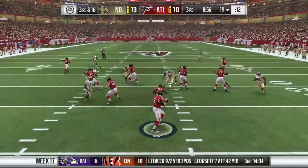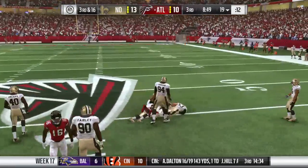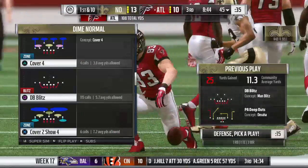You know what I would think here? Quick kick. Try and change field position, help out your team. And Tammy with it over the middle. And they'll get it all the way out near midfield to the 45. And they pick up 25 as they convert on third.